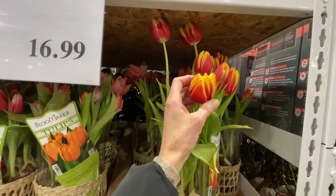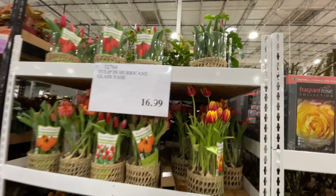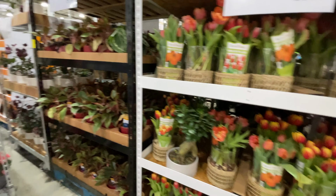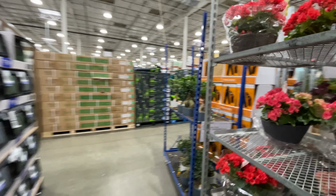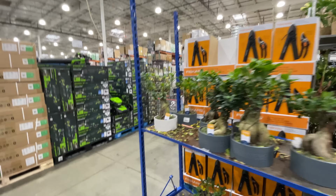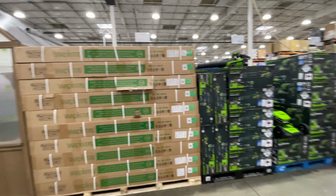Some forced tulips, absolutely gorgeous. I'm waiting for my tulips, daffodils, hyacinths, and everything that we planted in the fall to come up any day now. They're starting to stick their little crowns out.